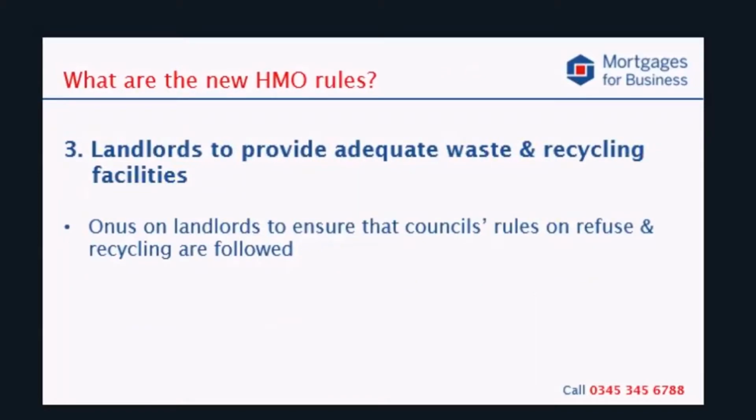The licences also require that landlords take responsibility for rubbish disposal. That includes providing adequate receptacles for tenants and ensuring that council rules are followed. I suggest you contact your local authority to find out how this will affect your own properties.